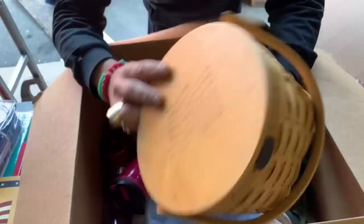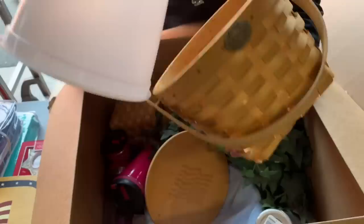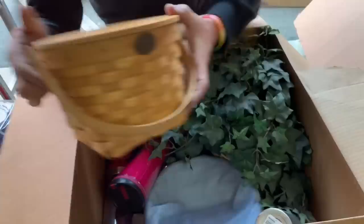Another Peterborough basket. Once again, I have to look these up because I don't know if this has any real value. I know that Longenberger does, but I've never heard of a Peterborough basket company. That's the second one.